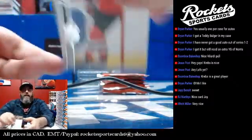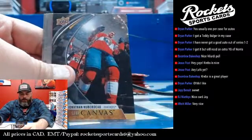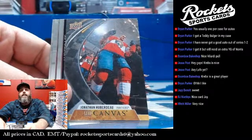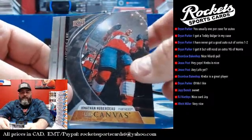No Lafreniere yet. Plenty of stuff to go, though. Really cool looking Jonathan Huberdeau. Looks like the camera lens shot. What do they call that? That's a fisheye. A fisheye.